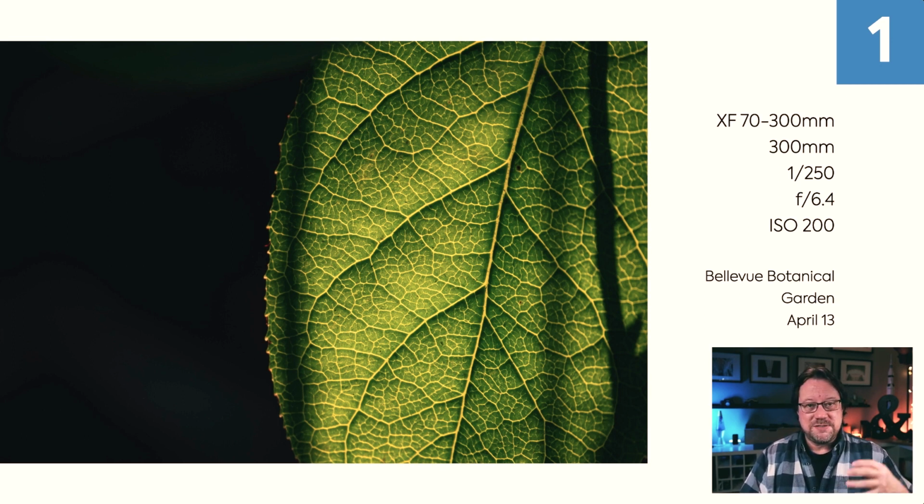And back in April, this backlight on the leaf at 300 millimeters with the 70 to 300 just glowed. And I think this is a great reflection on my overall feeling of the year. In the midst of a lot of darkness, in the midst of all the stuff all of us are dealing with, there's some light if we look for it, if we move around so that we can see it, if we change our perspective. So that's my deeper story behind this photo.